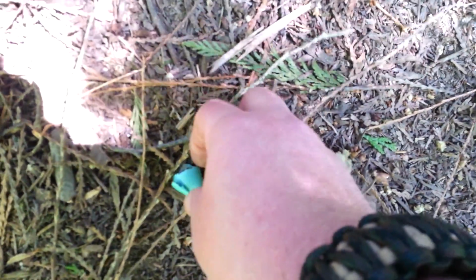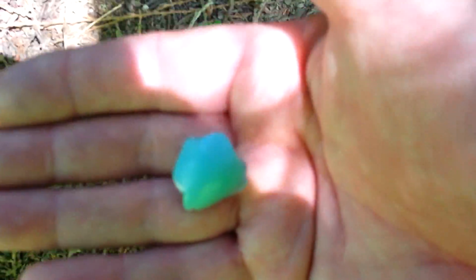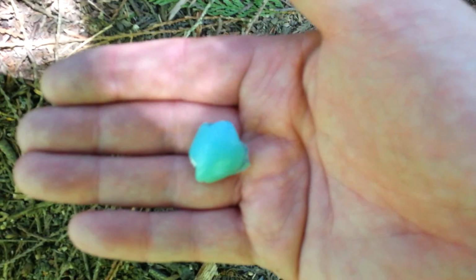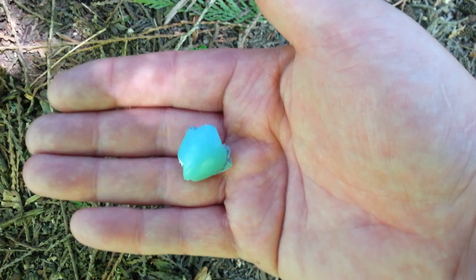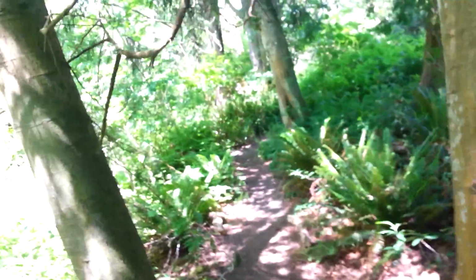Here we go. Another interesting piece. It's a shell to an egg. Not sure what kind of bird that is, but really cool. It's all blue, kind of like a sea blue. Stands out pretty well on the ground. Just a really cool, tranquil place.